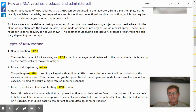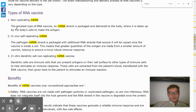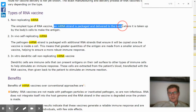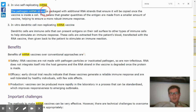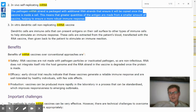And there's a couple delivery methods, mostly injections or needle-free injections or nasal sprays. But the ones that we're seeing now are just needle injections, pretty typical. And then there's a couple different kinds of RNA vaccines. The non-replicating mRNA is the simple one, and that's just the mRNA strand. You just deliver it, and then it's taken up by the cells, and it makes the proteins. And then the second kind is in vivo self-replicating, where the mRNA strand is packed with additional RNA strands that help it get copied once it's inside the cell. So you give it helper RNA to make sure that it gets copied, and you can have a smaller amount of the vaccine with a bigger immune response.